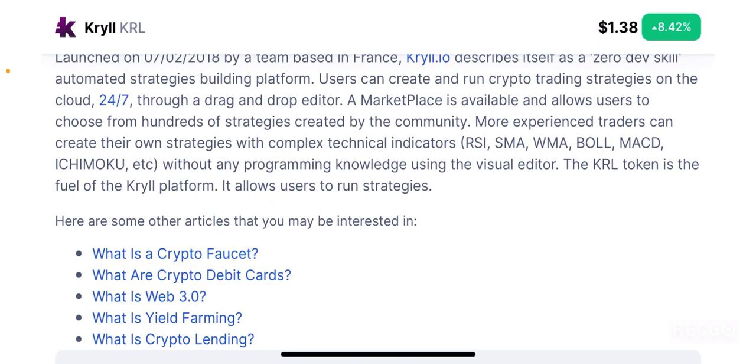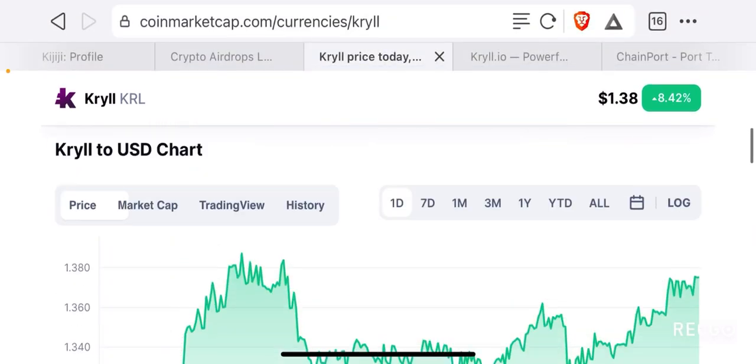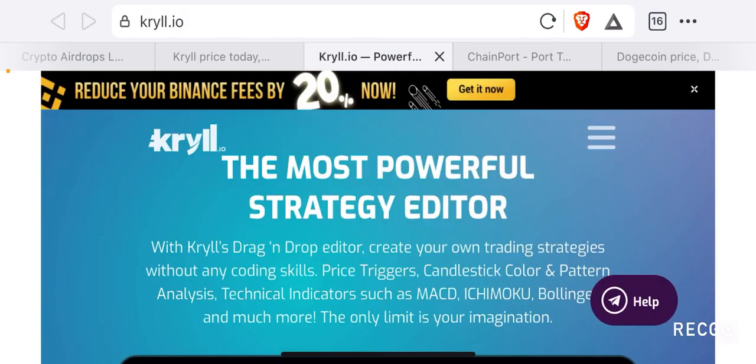So you can basically control your own activities within the platform using the KRL tokens, right? So that's basically the overview of the Kryll token. So let's go to the website to find other information that they have.